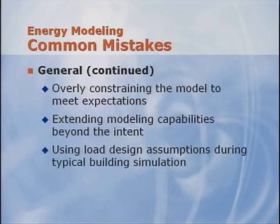The last general modeling mistake that we will address today is carrying load design assumptions over to energy simulation. For example, if the building model is assumed to be fully occupied during design analysis, and that assumption were to be carried over to the energy simulation, that could drastically impact the model and would likely cause the simulation to be cooling dominated. When it comes to energy modeling, a good software simulation is highly dependent on the accuracy of the information entered, knowledge of the software tool, and the level of industry experience to interpret the results.